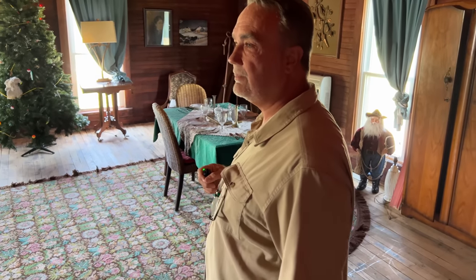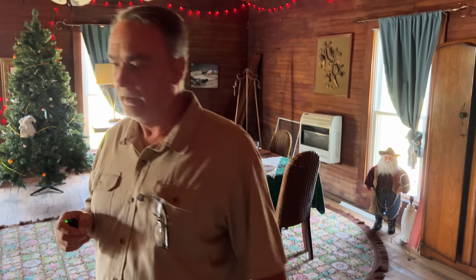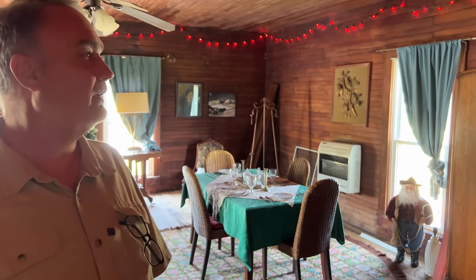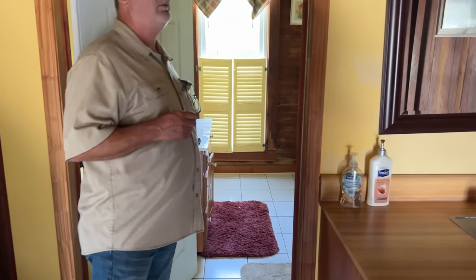Two big rooms upstairs, and apparently they probably cooked everything downstairs. No kitchens up here, but it does have a bathroom. I don't think it would originally have had a bathroom in the 1800s up here, but they put one in.